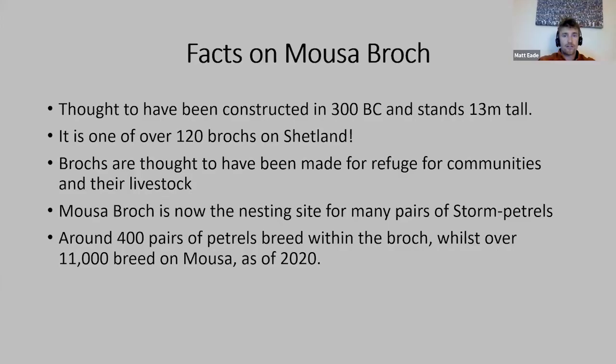So just a few facts on Mousa Broch before I continue. It's thought to have been constructed in 300 BC and stands a whopping 13 meters tall, which is quite unbelievable, the fact that it's still standing. But it's one of over 120 brochs on Shetland, but comprising this 120 are some that no longer really exist. They've just been demolished by the wind and the local weather, but Mousa Broch is still standing very strong indeed.